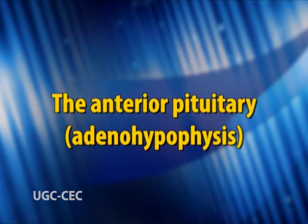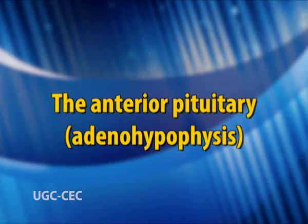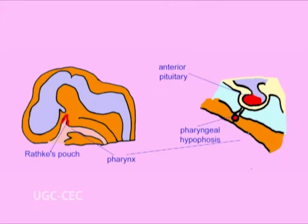The anterior pituitary, the adenohypophysis. The cells of the anterior pituitary are embryologically derived from an outpouching of the roof of the pharynx, known as Rathke's pouch. Although the cells appear to be relatively homogeneous under a light microscope, there are in fact at least 5 different types of cells, each of which secretes a different hormone.